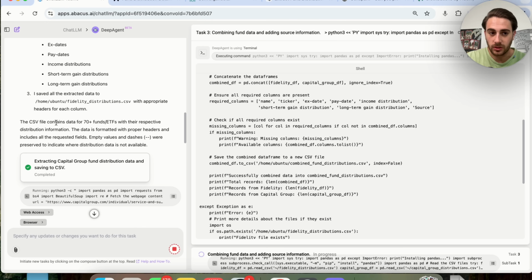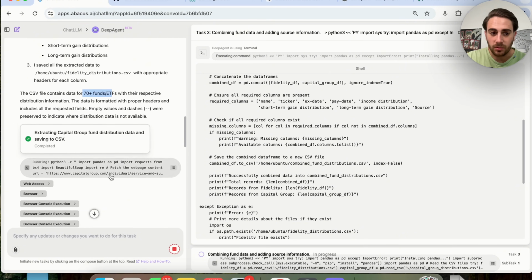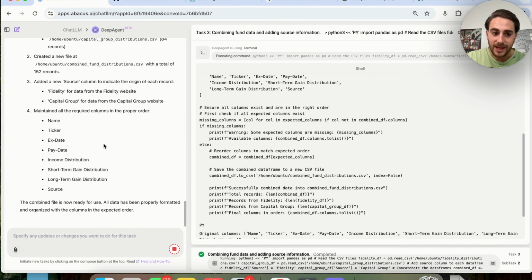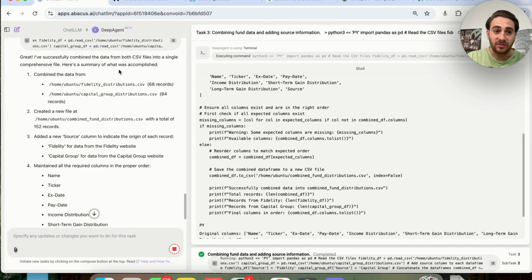going to be DeepAgent. So we could see that DeepAgent went through the Fidelity website and they found 70 plus funds, and then if we scroll down, we could see that they also went through the Capital Group website and found 84 funds. So in total, they got the 150 funds that I needed. So we're going to give DeepAgent a pass and an A on this.